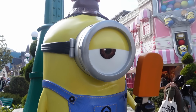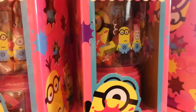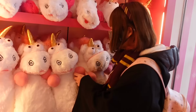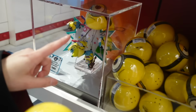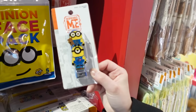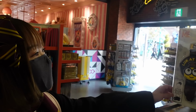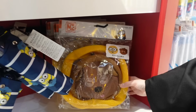Let's go into this shop. This gumball machine, I don't need it, but it's a great decoration. It's so fluffy, I'm gonna die. It's a mystery toy. You get one of the figurines inside. So shiny and shimmery. Just so adorable. They have golf balls. By the way, I play golf. Oh, it's a strap for your camera. Oh, I love this umbrella. A laundry net.